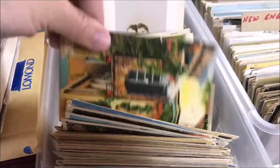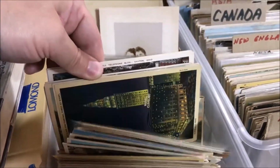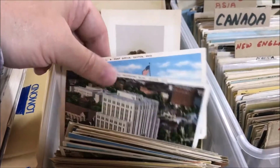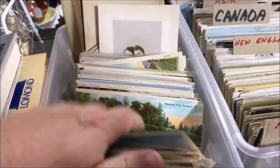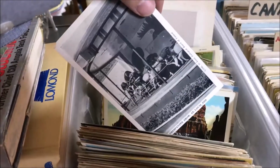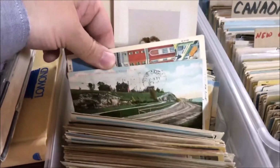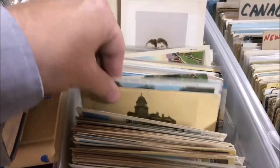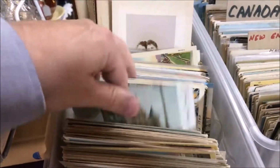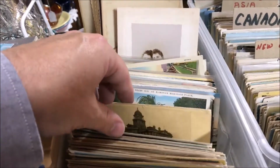So again, bread and butter cards. I'm looking for places I know I can sell very well. Rehoboth Beach, the beach towns in New Jersey, just stuff like that. And again, they were just all mixed together. I'm not sure exactly what section I'm looking at right now, but there were different cities and states in this category.